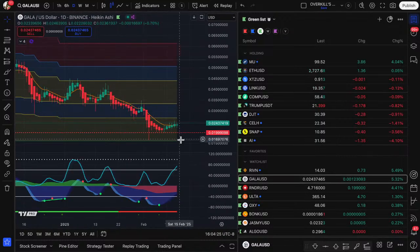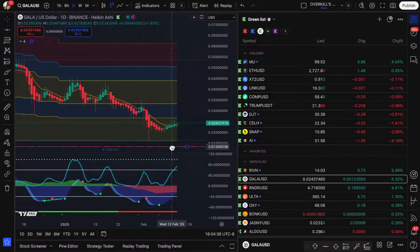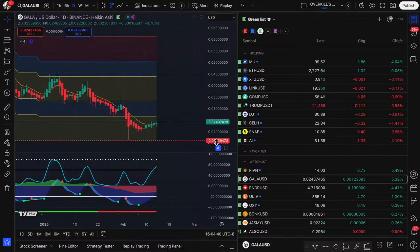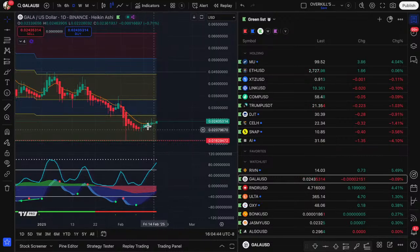We got Gala. Gala's down here in the golden zone. Stochastic's getting a little overbought here. We need some volume, right? We need a big weekend to pump this price. I think we're just probably going to consolidate here in this range for a little bit. We could come back down to 0.016 here. I think we're just going to be sticking right here in the zone.